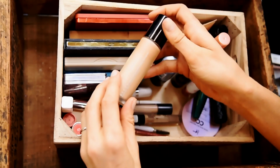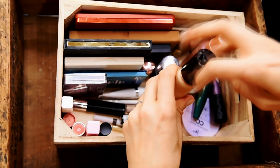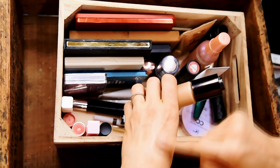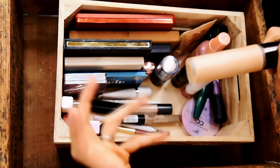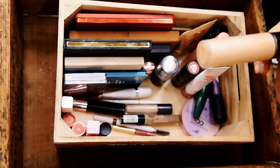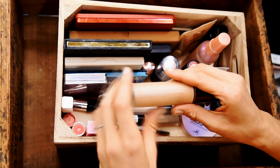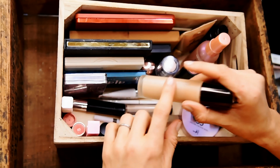I also picked out this one. This is the Becca Aqua Luminous Foundation. This is like a dropper foundation. It's very liquidy, very runny. Before now, this was just always a little bit too dark for me, so I would use this as a mix-in foundation for foundations that were a little bit too light or a little bit too matte. I really love this as a mix-in for a more matte foundation, or if I'm wanting to darken something up and just add a little bit of hydration and glow. But I'm excited to try this out by itself.